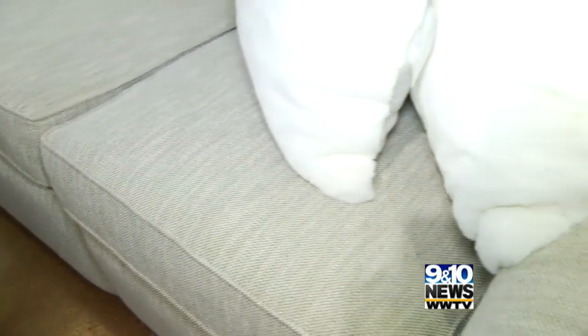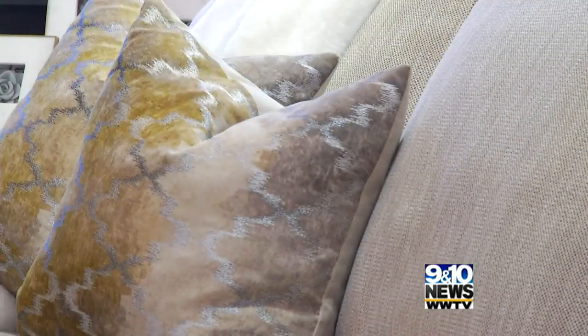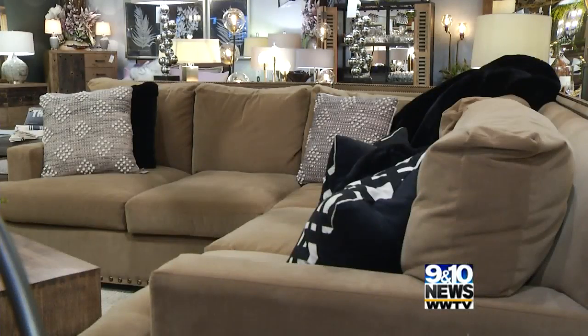Sure. And a lot of people are wanting leather, but they don't really understand the components of leather. And leather can be very hot and sticky in the summer and cold and slippery in the winter. If you're like people in my family, they like the house cold, so you can actually slide right off the sofa. Right, it's kind of hard almost.